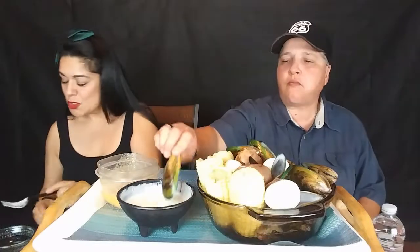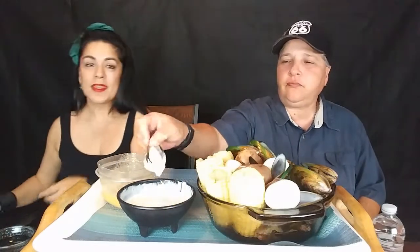Okay, did you leave me some? Oh, there's plenty. Now I'm gonna have me some mussel. Oh, you know what we didn't bring? A little jar to put the shells in, but it's okay, we'll put it right here. Look at that mussel! When we're done, we'll just.